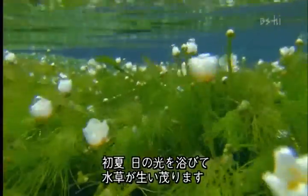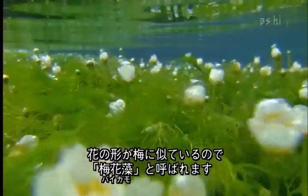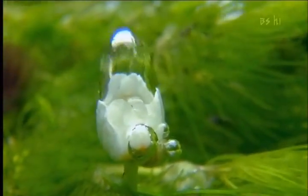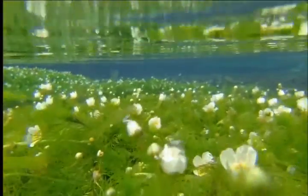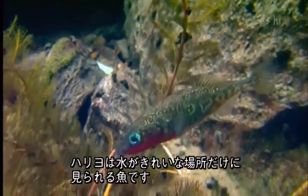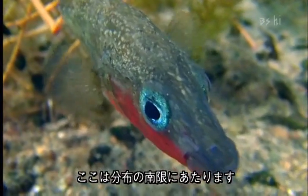As spring gives way to early summer, aquatic plants reach for the sun. This one takes its name from the tree flower it resembles, the plum flower underwater buttercup. This little stickleback has no scales and can only live in the clearest of fresh water. It normally prefers cold northern currents. This is the furthest south it's found.